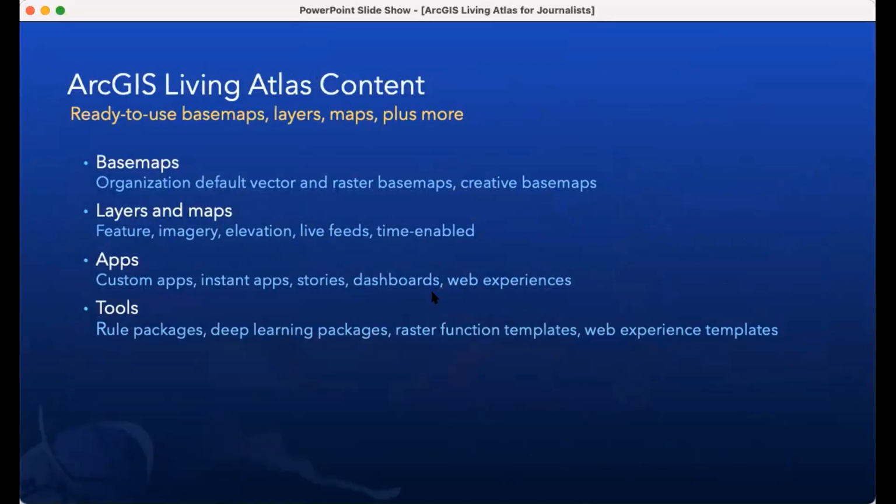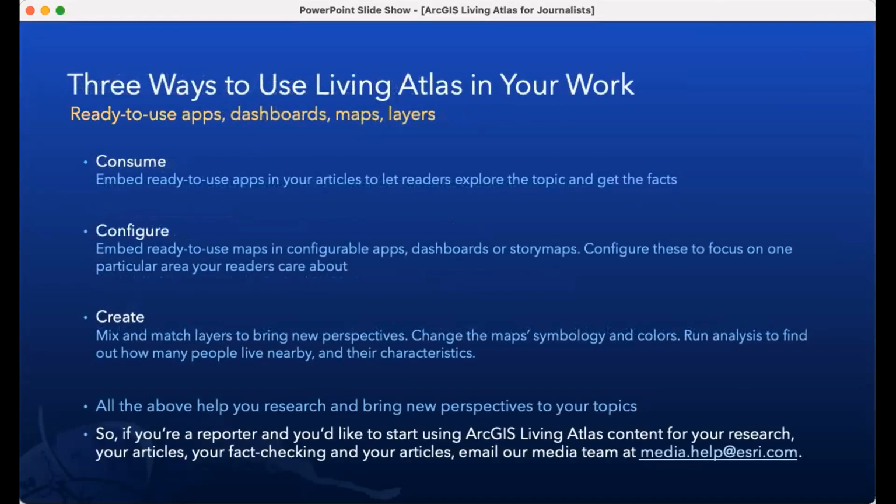Now, we're gonna show you some things today that utilize all this Living Atlas content you've seen on these slides. That's kind of our product story of this content of Living Atlas, but what we wanna focus on is more about how you, as journalists, can consume or use Living Atlas in your work. And what you need to know is that Living Atlas contains ready-to-use apps, dashboards, maps, and layers. And there's three patterns we're gonna kind of show today. I'm gonna quickly go through the three patterns, but then you're gonna have more in-depth time with Keith and with Lisa. So the first pattern is called consume.